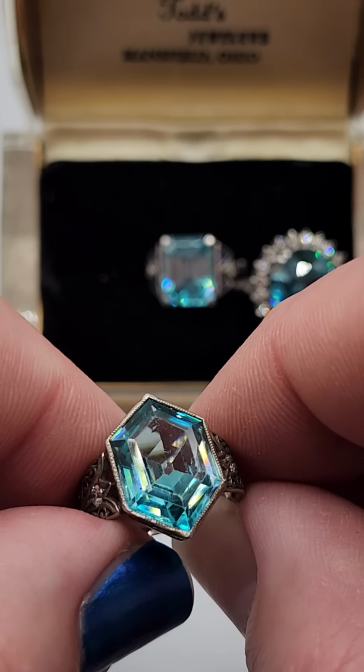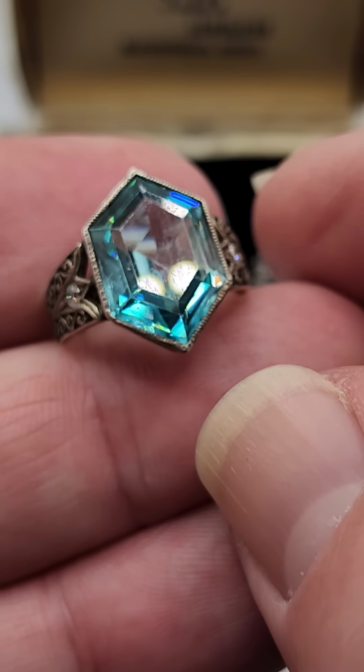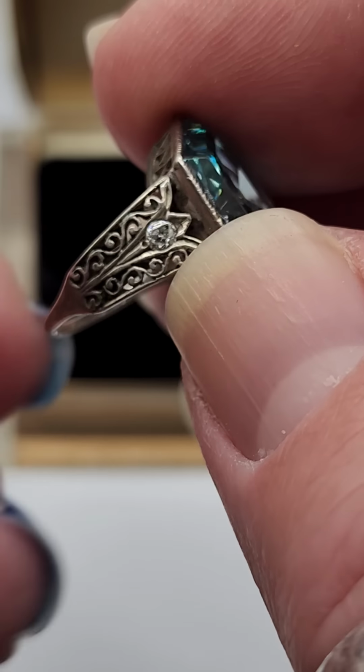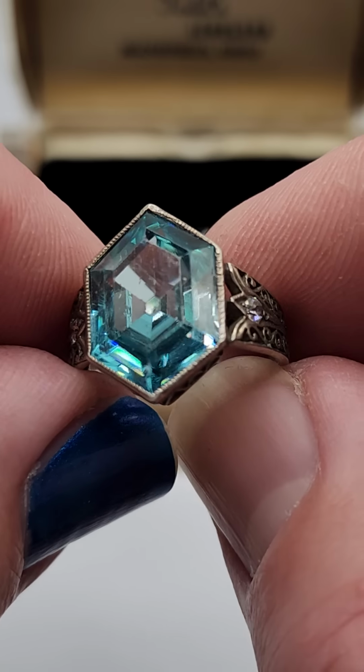Center stone on this one, I believe the weight estimation was, I'm going to draw a blank on this one. I think it was 11 something carats, 11 and a half, or 12 and a half. That's on memory. And the last time I had this looked at was probably, on this one, maybe like 15 years ago.